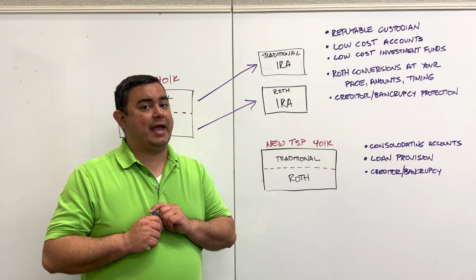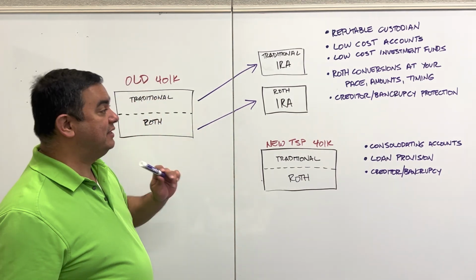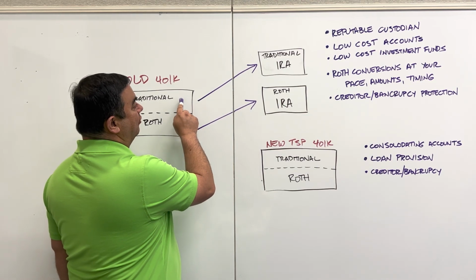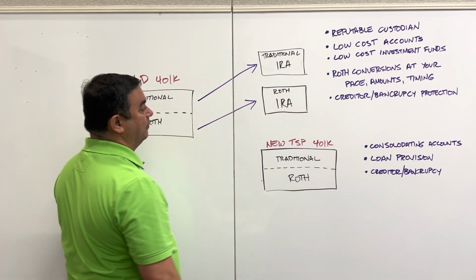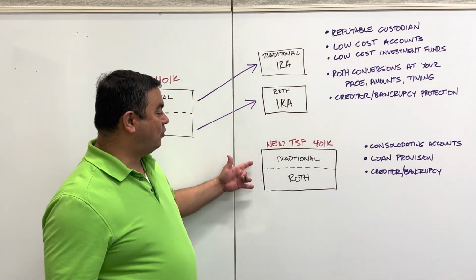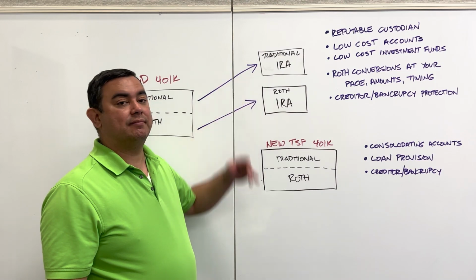One of the other things you can do, at this point in time, yes, you are able to roll this traditional 401k money into the Roth IRA. Can you do that? The answer is yes. Okay. But the same reason why I didn't recommend it down here, I don't recommend it here.